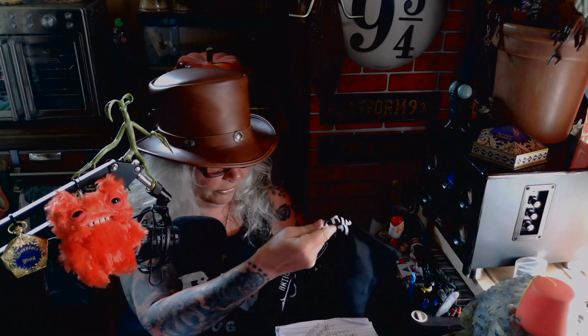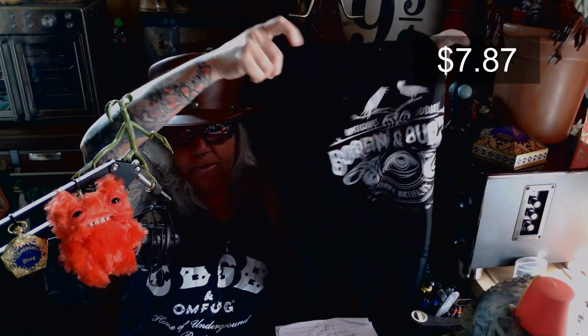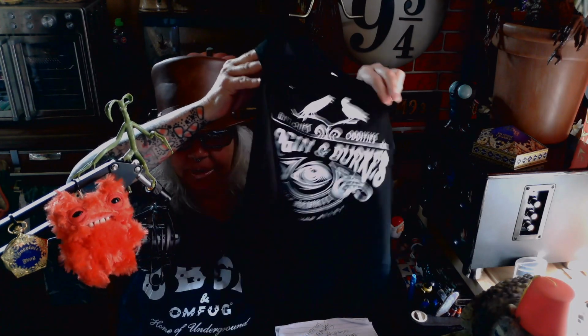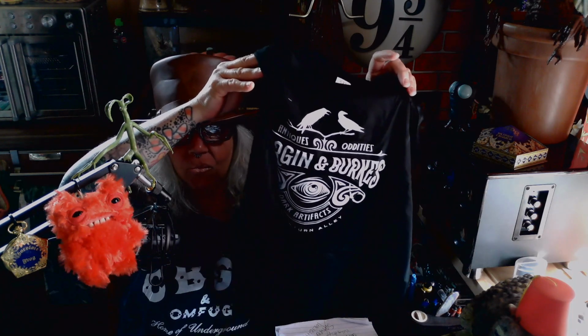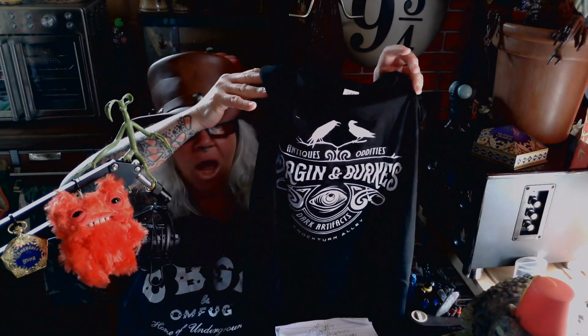Borgin and Burke's tank top. And Borgin and Burke's is really a cool place. It's in Nocturne Alley, and it's Dark Artifacts. I love this. Antiques and Oddities. Look at that. Dark Artifacts. Beautiful thing. Love it.